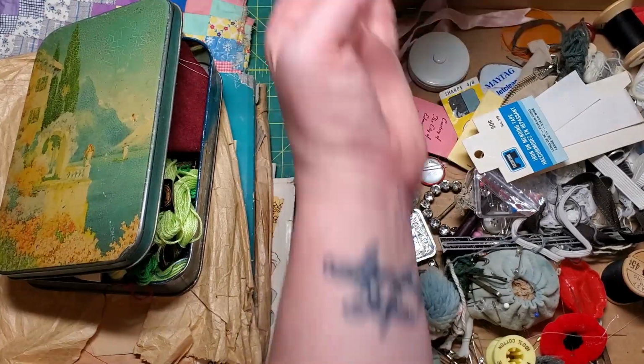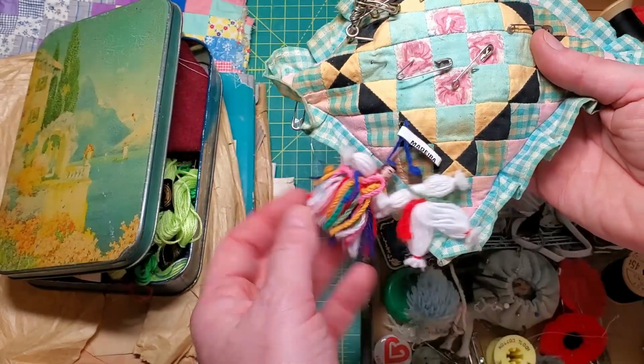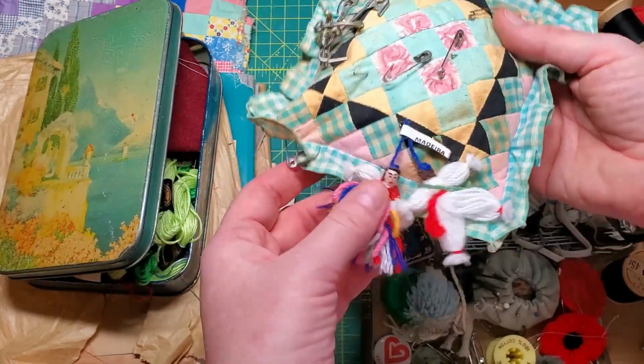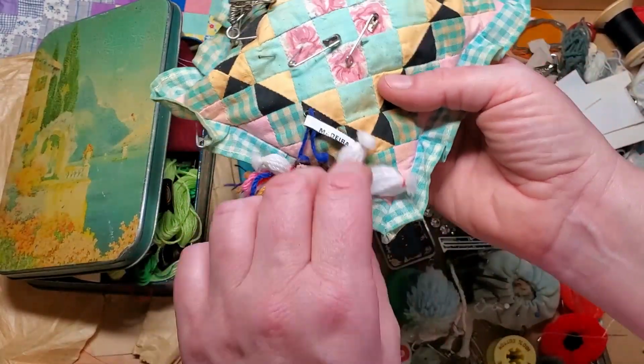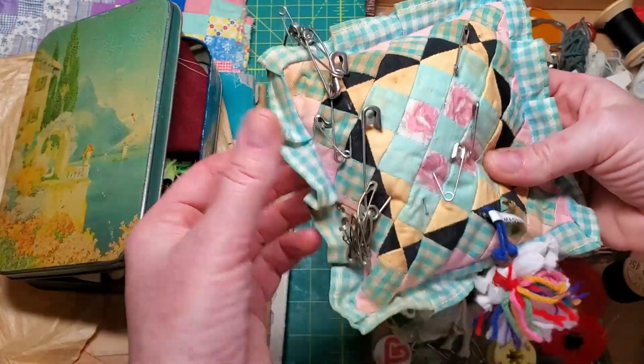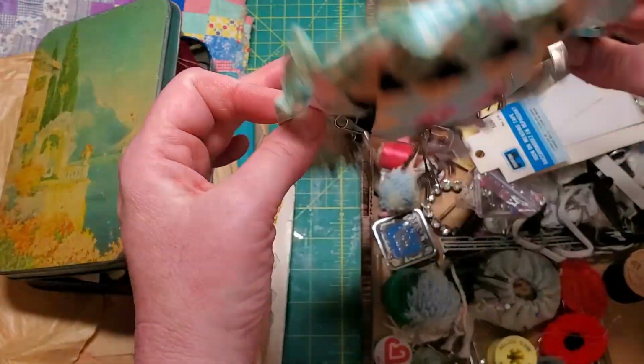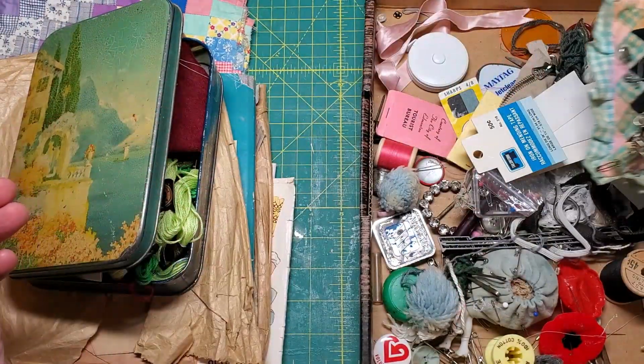And there's this pin cushion, has these little dolls on them. They must have brought these home from Portugal or something. They look Portuguese. I might take this apart and see if I can wash it. It's kind of interesting.